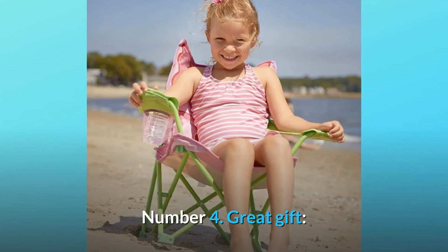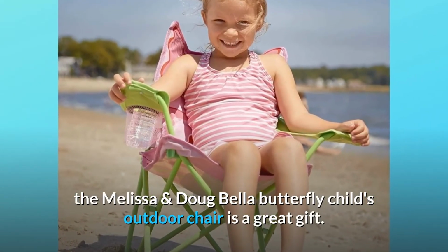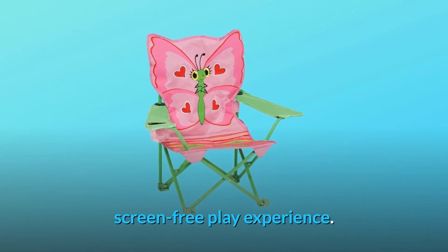Number 4. Great gift. The Melissa and Doug Bella Butterfly Child's Outdoor Chair is a great gift. Add the Melissa and Doug Bella Butterfly Crawl Tunnel to round out the active, screen-free play experience.